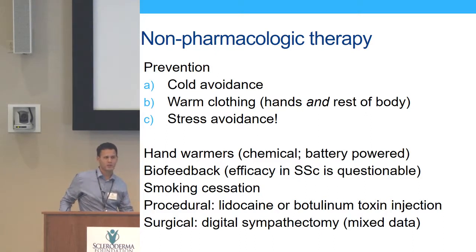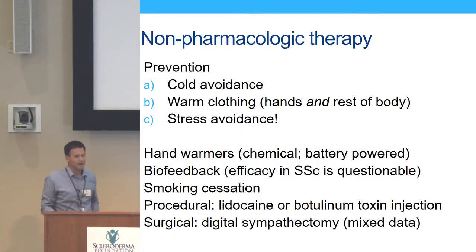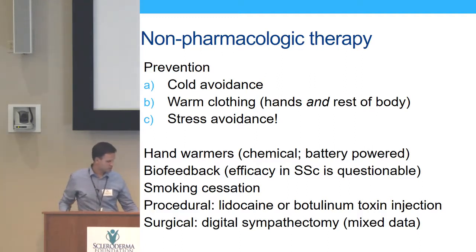And so that's something that can be done. It's fairly aggressive, and it's not 100%. A lot of folks will get improved blood flow and warmth in their hand, but there are reports of a recurrence of symptoms, and whether that's from reinnervation or other mechanisms isn't entirely known, but it's not 100% in terms of long-term longevity. And so, again, on the next slide we'll go through medical therapy, but we would always try that first before a surgical intervention.